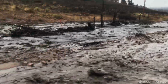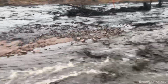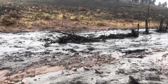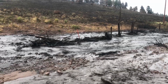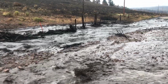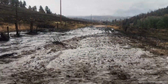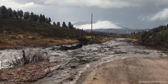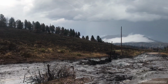Debris flow increasing in size here. Up the spring fire burn scar. Another storm coming in the distance. The spring fire burn scar here. Mud flows are increasing.